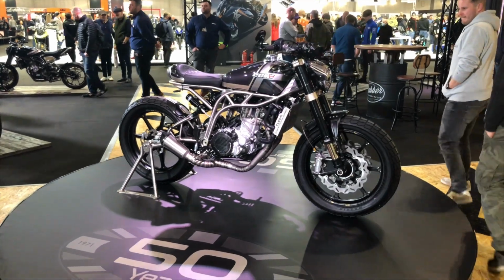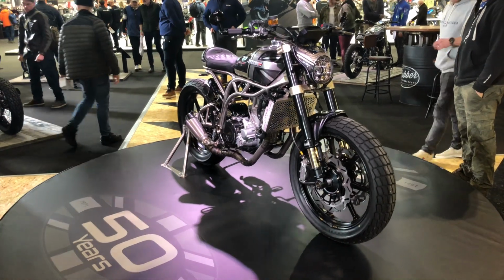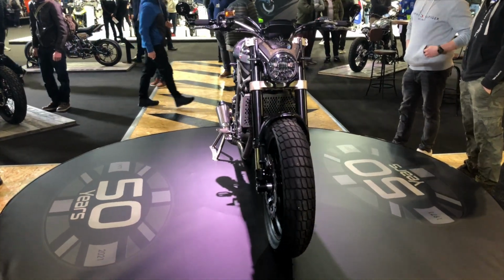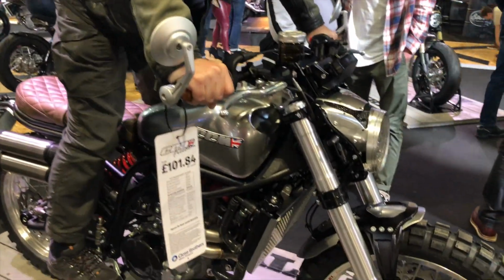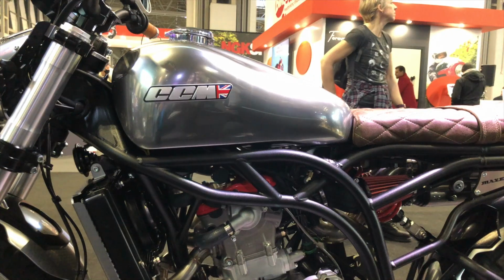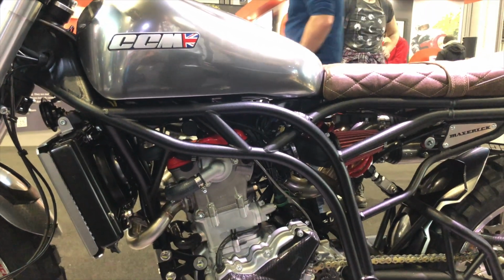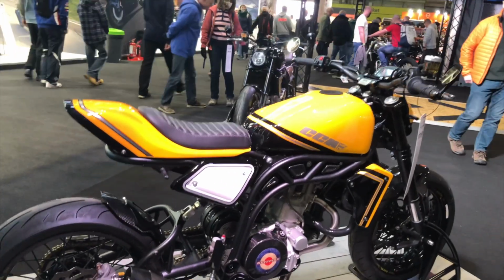From a British point of view, CCM were celebrating their 50th anniversary, and they had a lot of their Spitfire models on show. These are great bikes, though I do feel the handlebars are a little bit wide. They feel a little bit strange when you're sitting on them. Our favourite all-time CCM was the Foggy replica that they sold a few years back, and I think a nice cafe racer in a similar vein would go down very well.